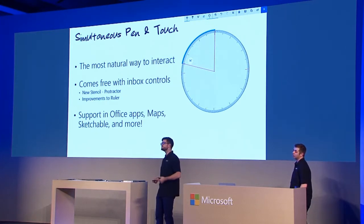But also, we've seen developers who are building simultaneous pen and touch interactions independently. So we have developers like Sketchable who allow you to use your hand to move the canvas as you draw. Now, on a small tablet, you might think, oh, I can move the tablet. But when you look at larger screen devices like Surface Studio or any of the all-in-one devices, you can't move those with your hand to adjust your position. That's where simultaneous pen and touch really shines.